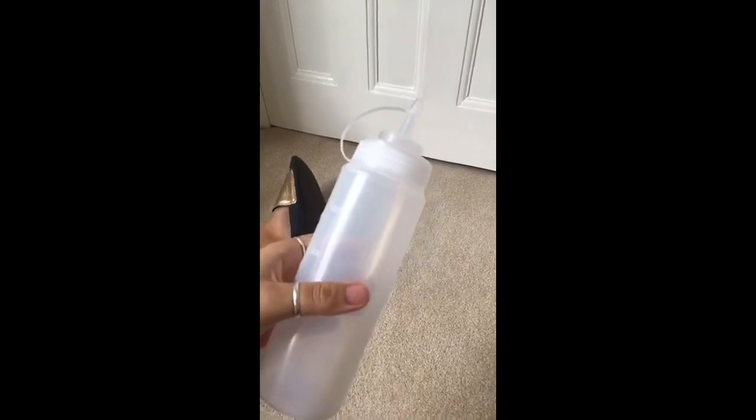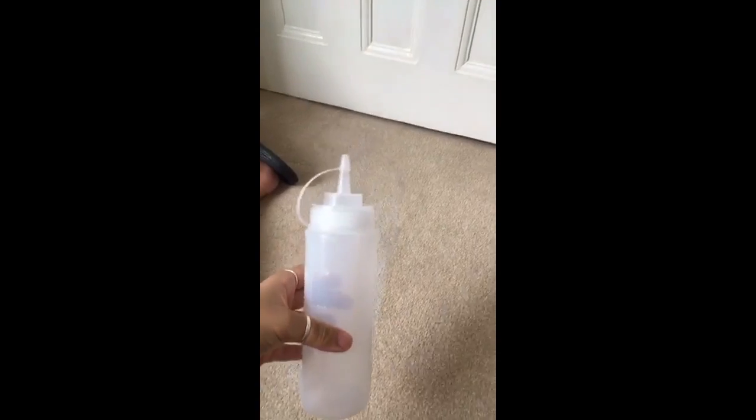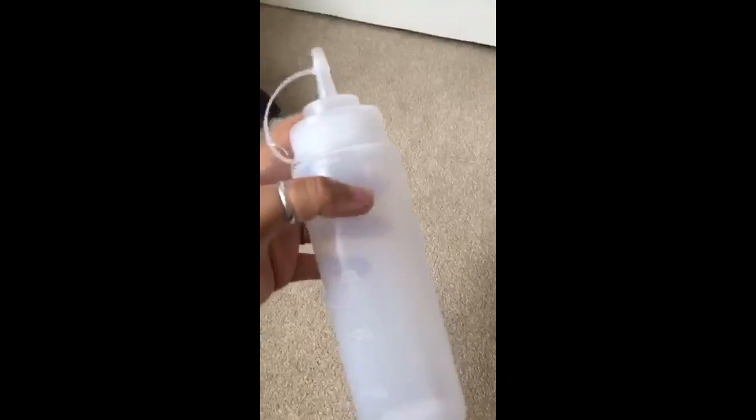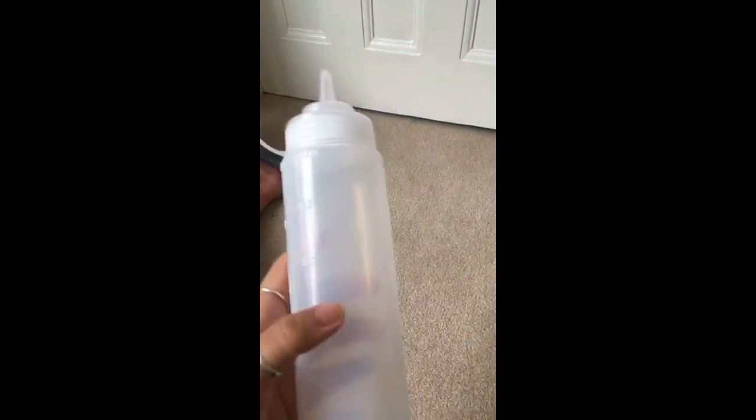Then over here we've got a good old squeezy bottle for that time where you need to pee and use the toilet just after giving birth, and it's a little bit stingy down there. So you put some warm water in here, and as you pee you can press it down and let that water help dilute your urine. It just makes things a little bit easier.